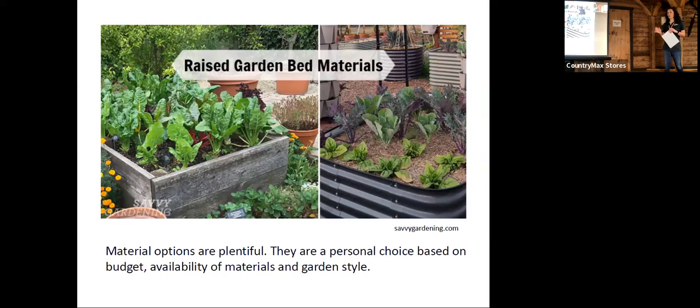Okay, so different materials, and there are tons of different materials to choose from.